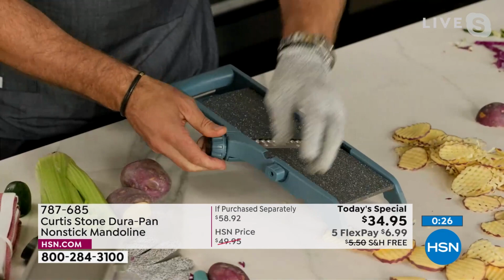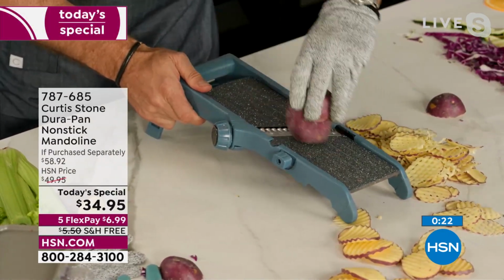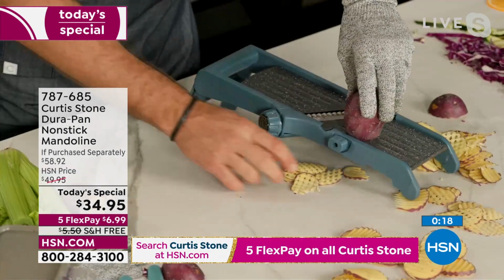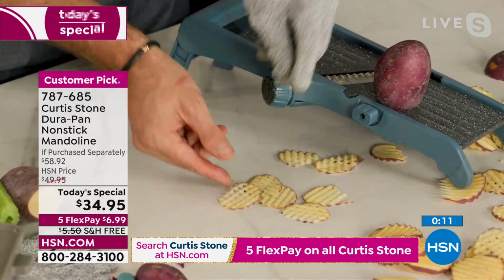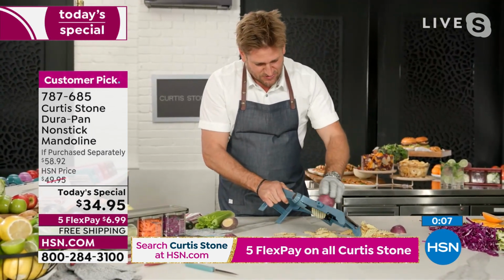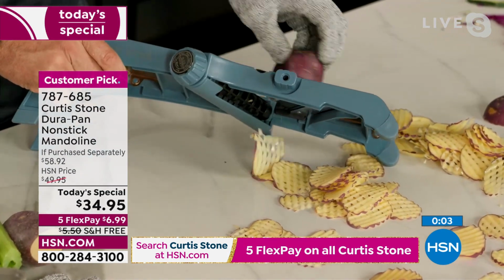But if you want to make them a little thinner, if you want those beautiful waffle fries, all you do is give it a 90-degree turn. See how I'm just giving it a 90-degree turn? And look at how they come out. Absolutely perfect every single time. If you've got kids or grandkids, they will go crazy for these, and they're just so easy to make. I'll lift it up so you can see me doing them. Crazy, right? Wow, Chef.